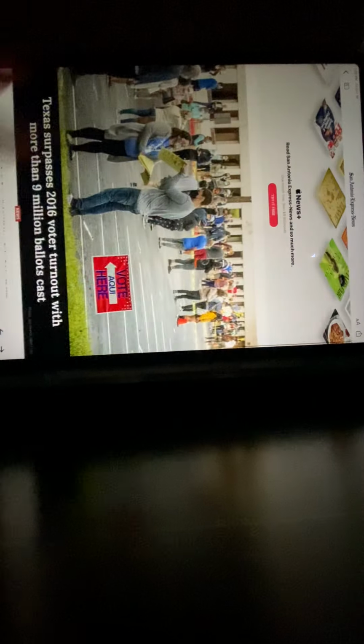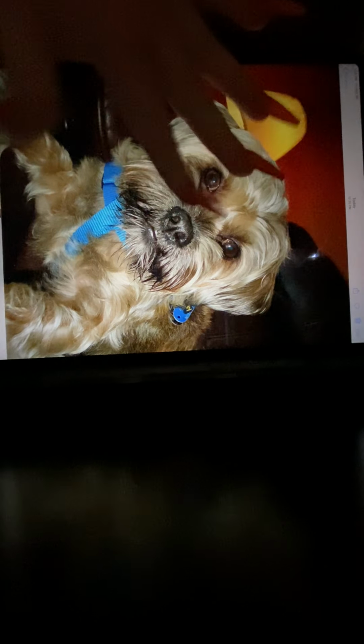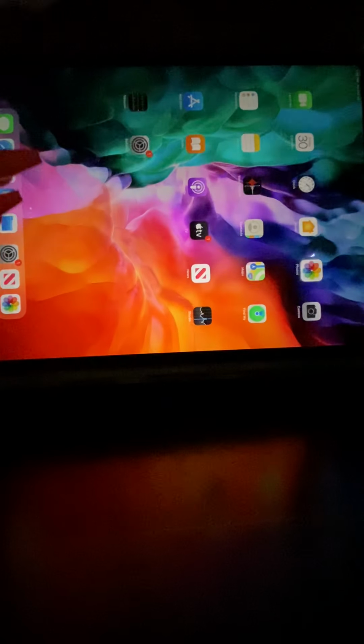This news app is so huge on here. And even photos. You can choose your different photos and have such a detailed view. Let me look at his eyeball. Let me look at his nose.